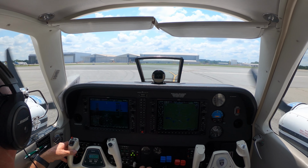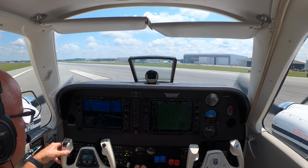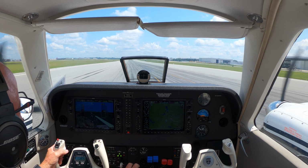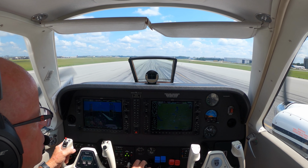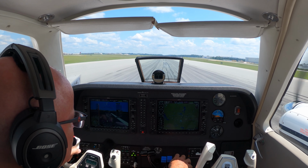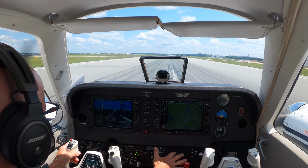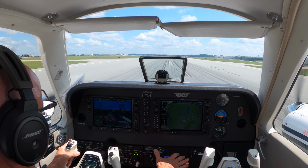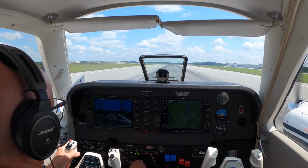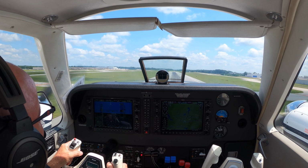Nobody's coming. Tower's coming up. In the middle, power's coming up, nice and symmetrical. Pull the power back a little. Alright, airspeed, light panel's clean, everything's looking good. There's 90. There we go, positive rate, gear up, lights off, yaw damp on, air conditioning on.